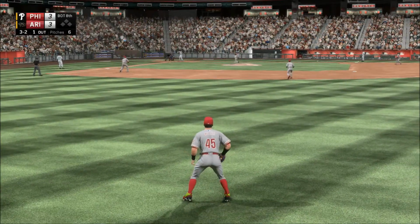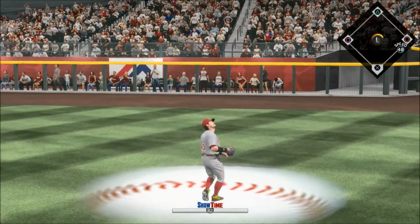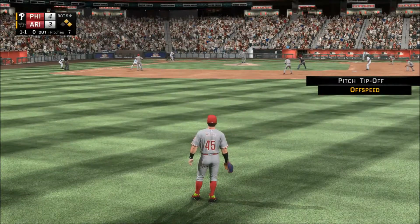Payoff pitch on its way. Hit the other way out toward right field. Miller is in his tracks now. And that's out number 2. Base hit into the outfield.